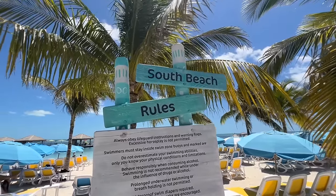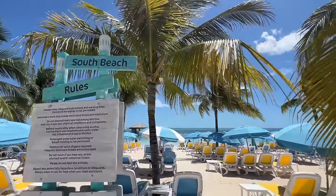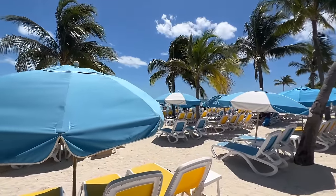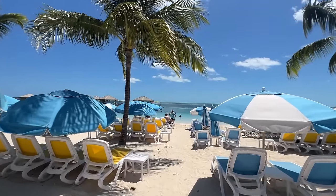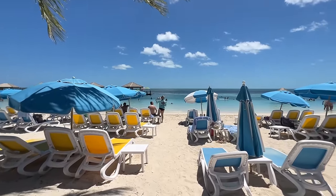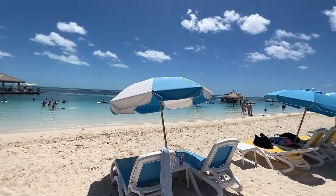And down here, there's South Beach. Seems like it's a lot more chill. So if you're looking for a lot more chill, head down here to South Beach. Not near as busy, a lot of chairs available. And also, down here, it looks like this is where the other cabanas are that have the slides on them. That looks like much more chill beach.